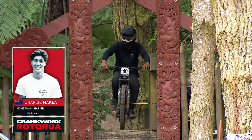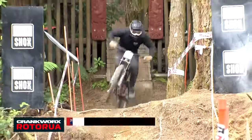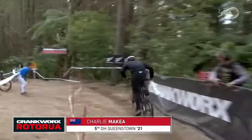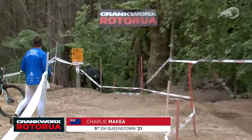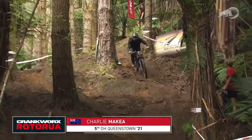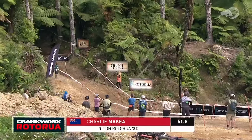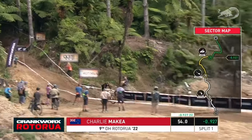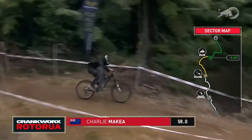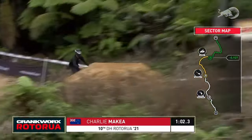Charlie Mackey now then. 23 years old, yeah. Chaz Mack. An incredible course preview with Brook Macdonald. Oh my God. Look at the speed he's heading into the trees. Moments in practice. We think this could be pretty loose. Carrying good speed down through there, though. And he's up by nearly a second. So, Chaz Mack on the gas. On the gas. Only 8 riders left to go here.